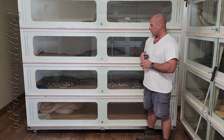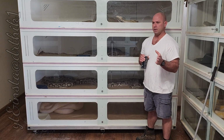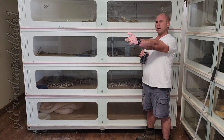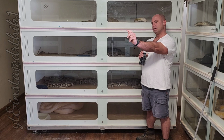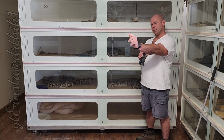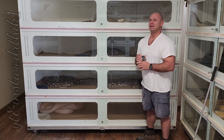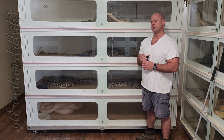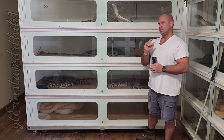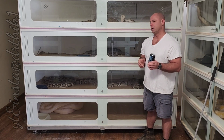Platinum motley. Interestingly, a couple of my snakes have laid eggs. I've got one that I hatched out a few years ago, a hypo. What is this thing? A hypo green. She laid eggs the other day, and I think she's like 4 years old. I lose track, but she laid eggs. I've had other snakes lay eggs that haven't ever been paired with anything.